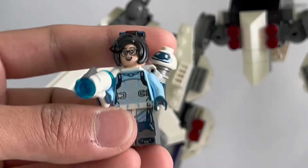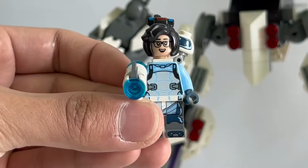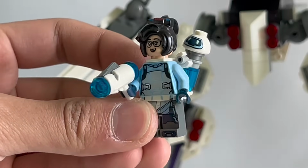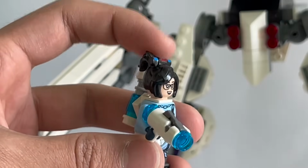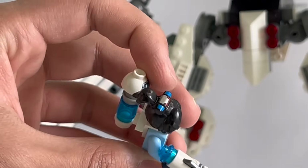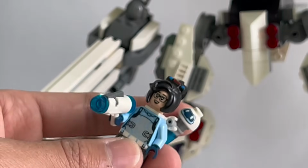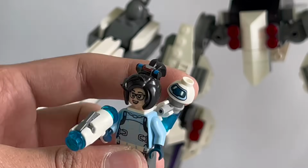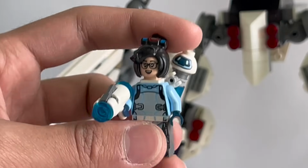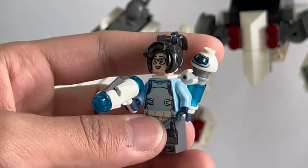The second figure included is May, who appears to be a healer type character. Now personally, I do not play Overwatch, so I'm not too familiar with the characters, but it is a nice design. It is a brand new mold for the headpiece here with some nice colored detail on the top there. And it also includes a little bit of what appears to be like a drone or maybe a health stim-like droid, which you can see right here, also featuring a brand new print on the BB-8 style head.